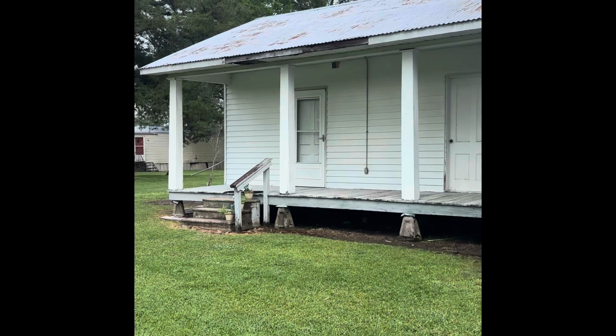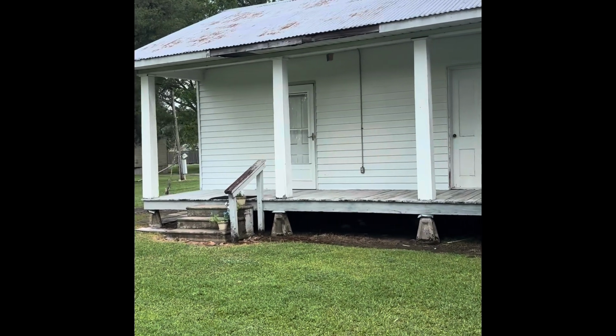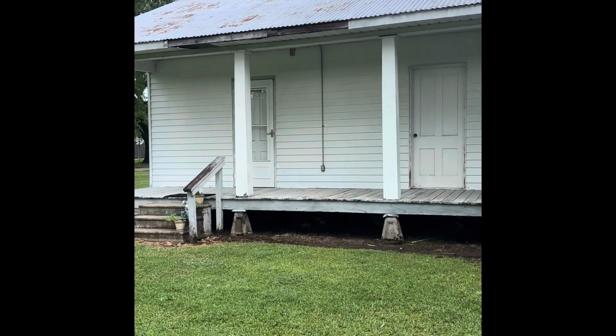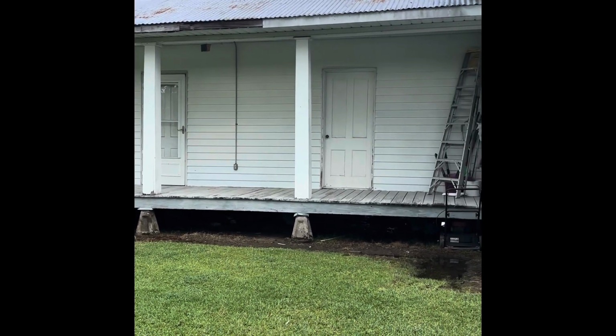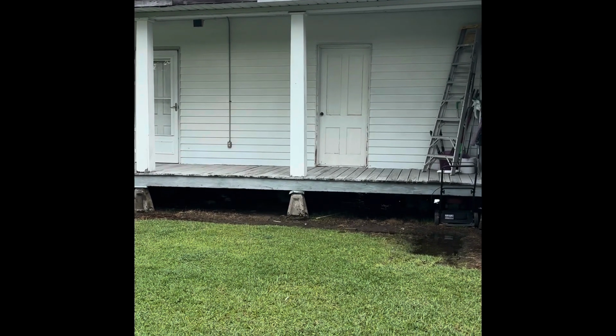Okay, that's inside. I'm going to show you outside next. This is the side porch. You get to it from the kitchen. There's also a door that you can get to from the dining room and from the bathroom.